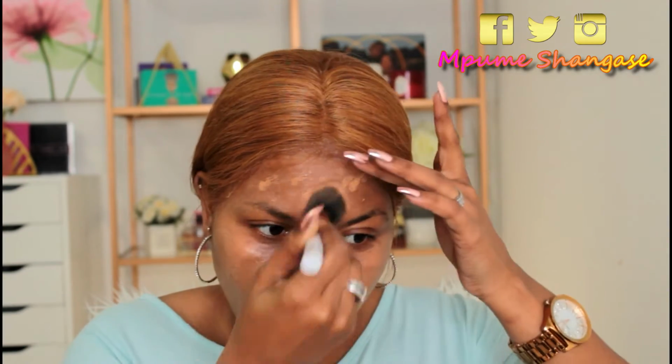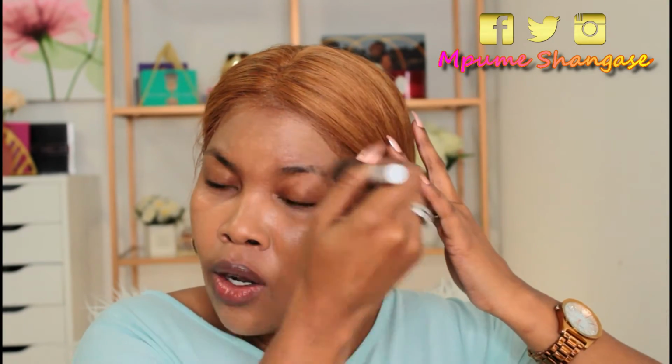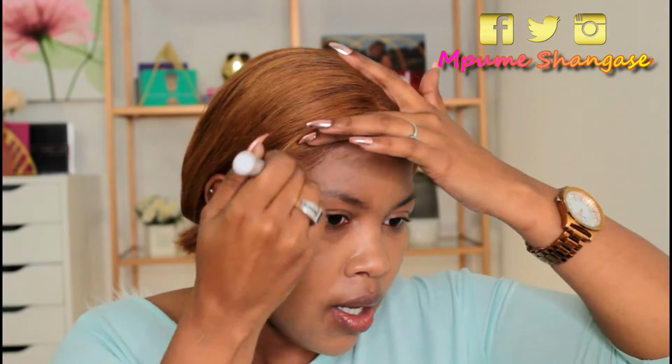Now, the one thing that I like about this is that it is very light on the skin and it's easy to blend. And it also has SPF 15, which protects my skin from sun damage. So I really like that. I wear a lot of SPF 15 products because I do have very sensitive skin when it comes to the sun rays and all of that. So this just does everything I needed it to do.